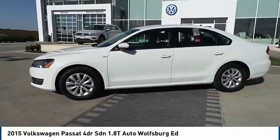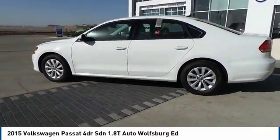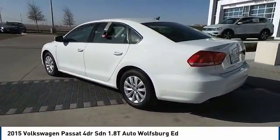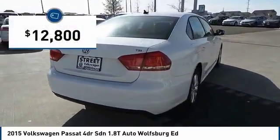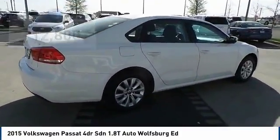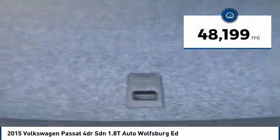The Volkswagen Passat is roomy and powerful. It is a supple and controlled ride, quiet and comfortable. Volkswagen brings it all together and is priced below $15,000. This vehicle has less than 50,000 miles.